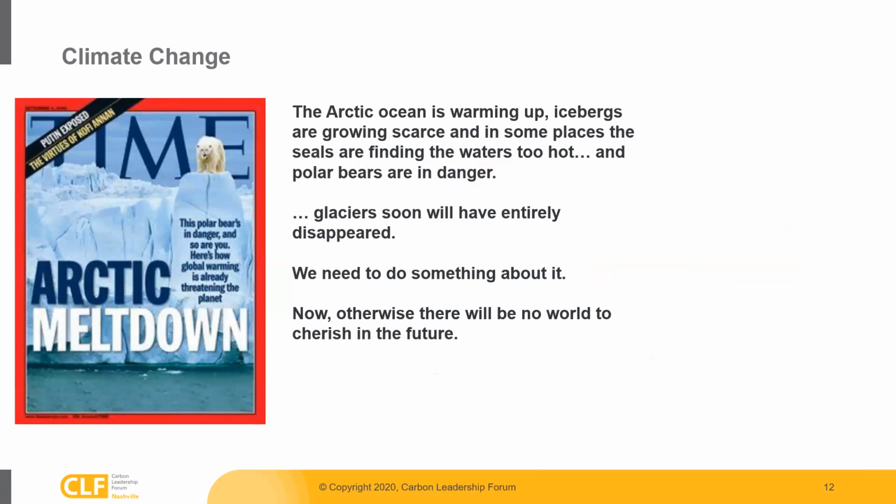So this is here an article, and you see here the front page of the Time magazine, Arctic Meltdown. And I just will read to you one of those things that is common in our days today. The Arctic Ocean is warming up, as you can see on the screen. Icebergs are growing scarce, and in some places, the seals are finding the waters too hot, and polar bears are in danger. Glaciers soon will have entirely disappeared. We need to do something about it now, otherwise there will be no world to cherish in the future.